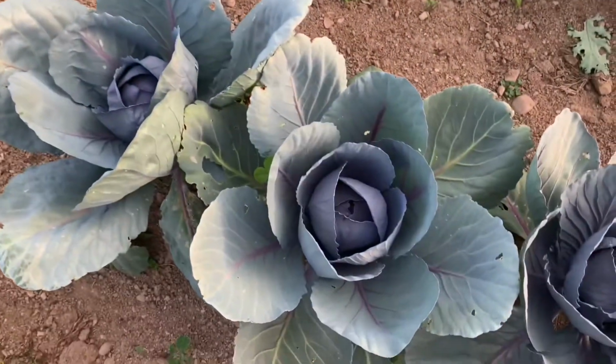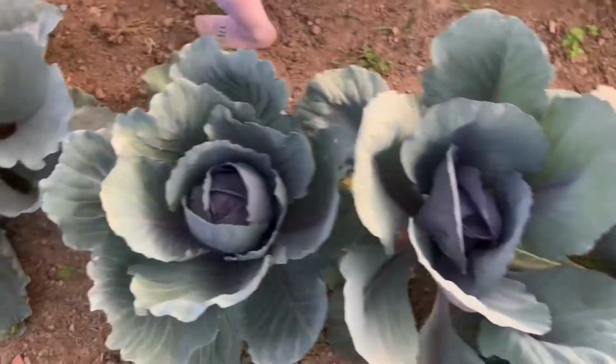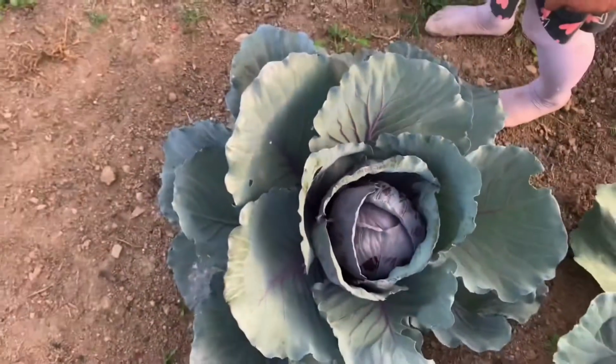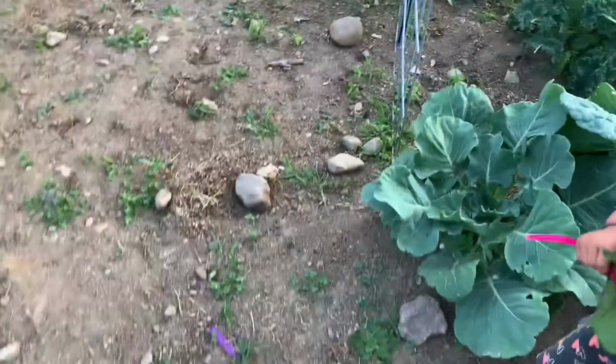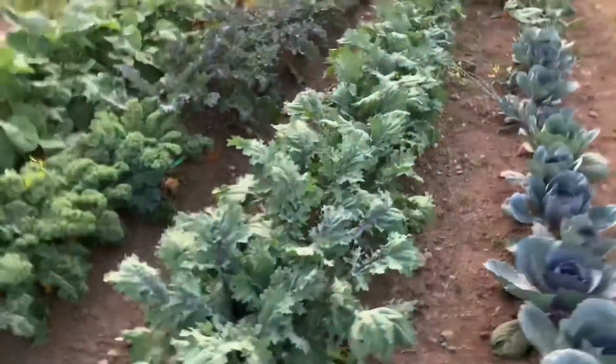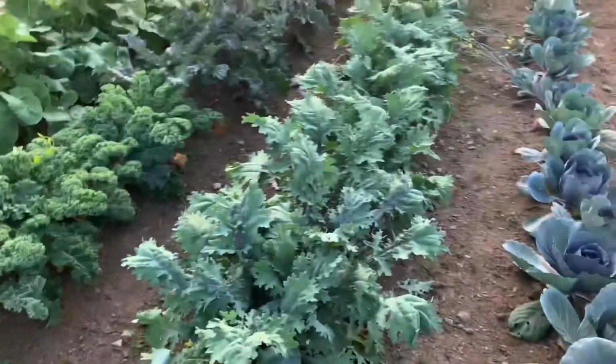And the rest of the cabbages are doing great. These cabbages are just gorgeous. I'm obsessed. Yeah, this one's close to being ready. I'll probably harvest it soon before the buggies get it. So these are my Brussels sprouts. They're not doing too hot. Or not doing anything. I mean, they're fine. They're just not doing anything yet.